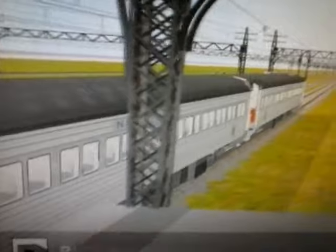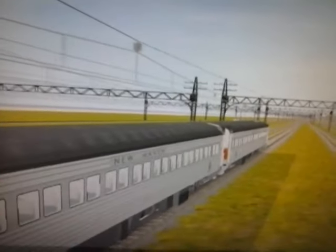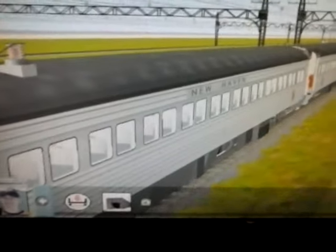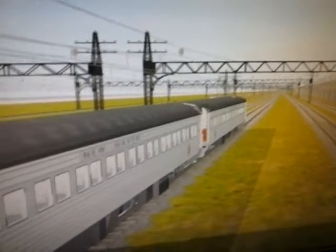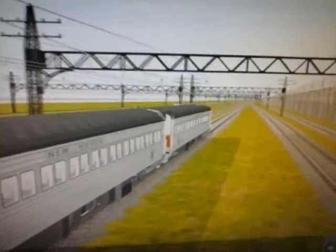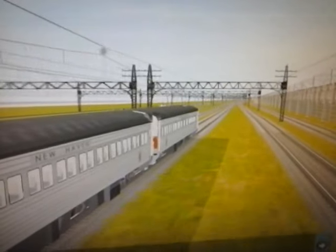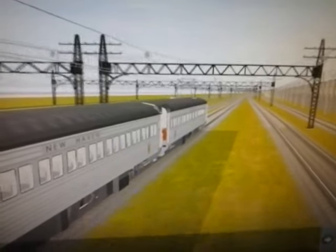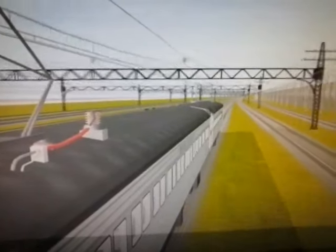Oh, here's the next glitch, not stopping at the station. Instead, it stops and then continues without opening the doors. The command says load, but it's just going to keep going until the train passes the station, and then it will continue on normally. And now it's speeding up, forgetting about the station it just passed.